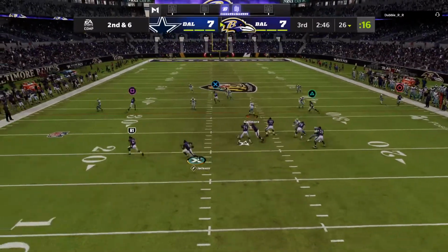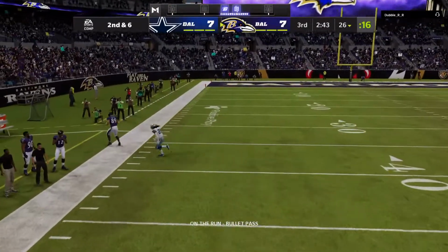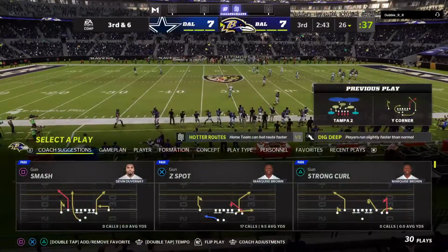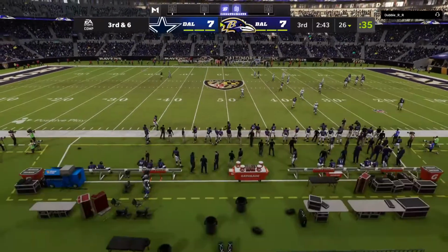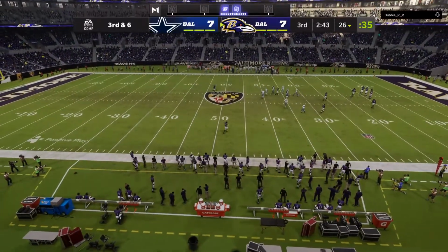Jackson rolling to his left. Now he'll square up and throw deep left sideline. And that's going to be incomplete. Good effort there trying to take a shot, but it's third down. He was looking for his tight end, Mark Andrews, there, and it's third down.